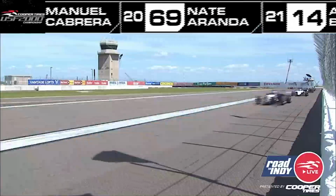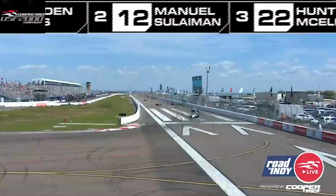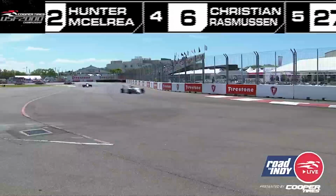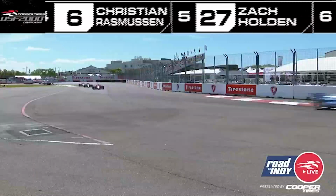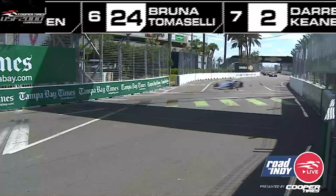First race of the 2019 Cooper Tires USF 2000 Championship. And Braden Eves getting his first victory for Cape Motorsports. Braden Eves winning by about 0.4 of a second. Manuel Suleiman in second. Hunter McElroy holding off Christian Rasmussen in 3rd. Rasmussen 4th. Zach Holden 5th.